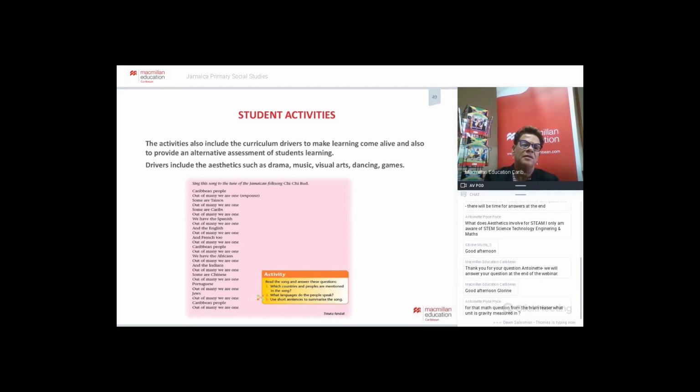Student activities. The activities include the curriculum drivers to make learning come alive, and also to provide an alternative assessment of students' learning. The drivers include the aesthetics like drama, music, visual arts, dancing, and games.